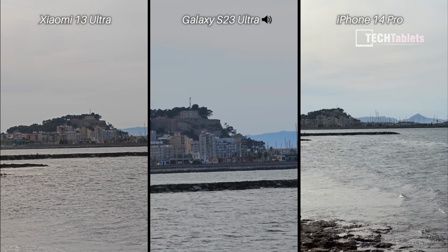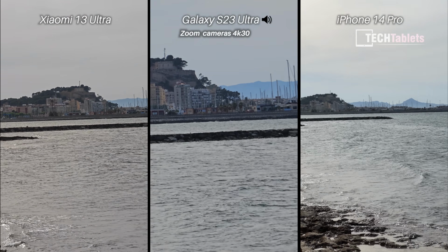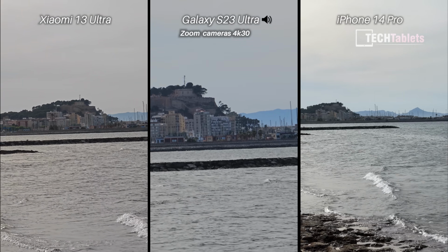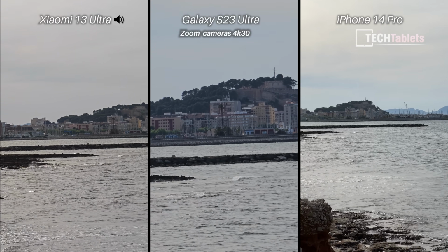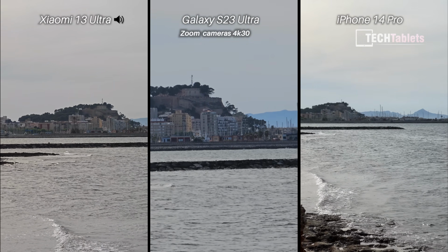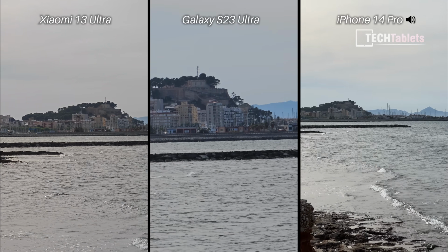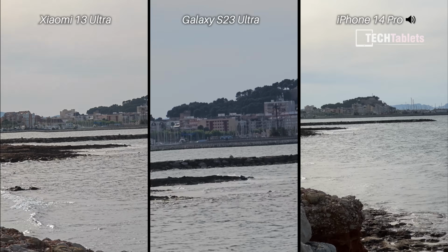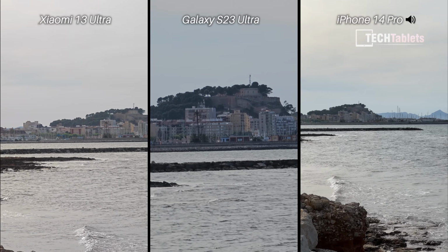This is our zoom cameras now, so 10 times with the S23 Ultra, 5 times with the 13 Ultra from Xiaomi, and then the iPhone that can only do 3 times optical here. So they are all using optical image stabilization. Of course, at 10 times, any movement is amplified. I'm just going to walk a tiny little bit around, not much, just a few steps, testing out the stability.